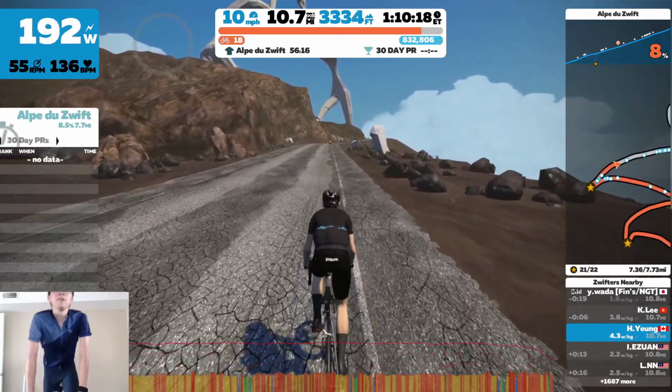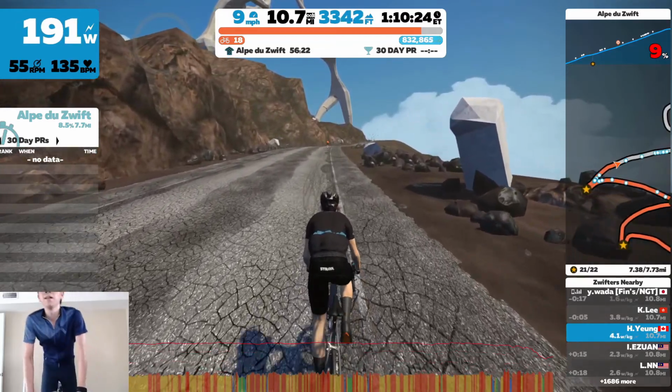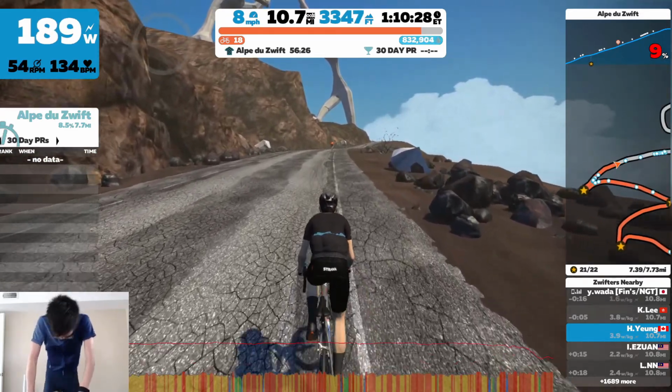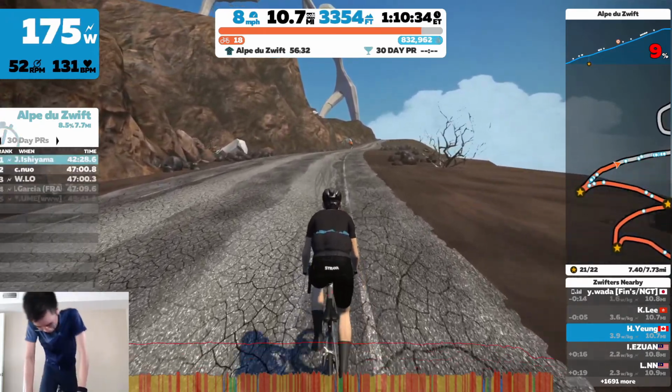Also, other thing to note is that this hill ends just before the finish line. So you're going to finish the incline and then there's going to be a flat where you just finish the checkpoint. The checkpoint is just coming up right ahead and you'll see it.